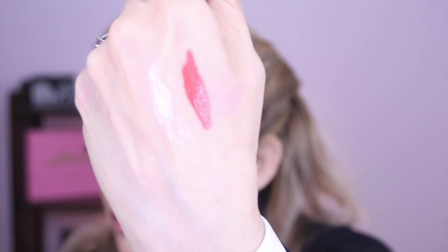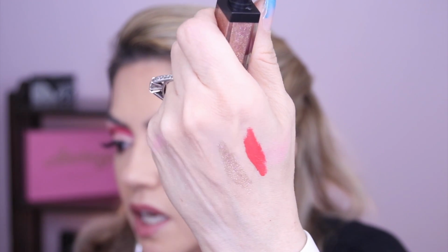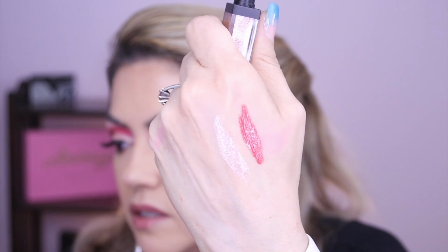I know it's weird. And let me see, these are the other two. Look at these two. These are very pretty. See how that one is like champagne? The coral one is really pretty. But the champagne, I gotta try this one now. That is very sparkly. I like that. Ooh, that's pretty. Very pretty.